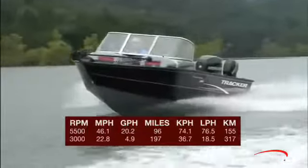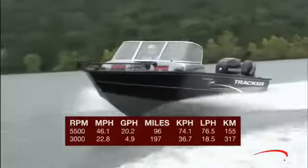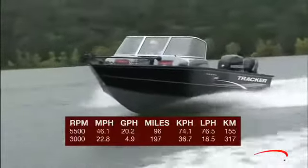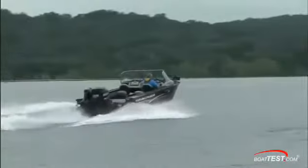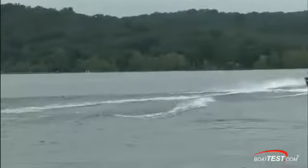Best cruise was at 3,000 RPM, where the boat ran 22.8 miles per hour and burned 4.9 gallons per hour, resulting in a range of 197 miles with 10% reserve. In acceleration tests, the Targa V20 WT planed in 3.5 seconds and continued to 20 miles per hour in 4.9 seconds and to 30 miles per hour in 6.7 seconds.